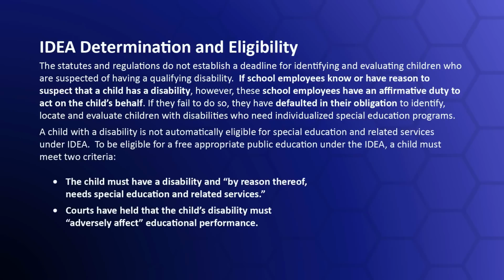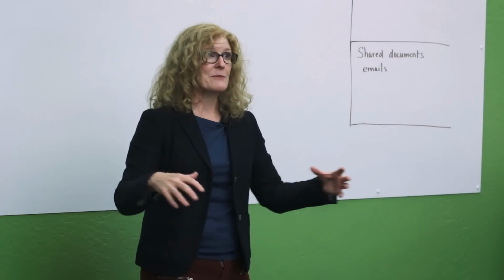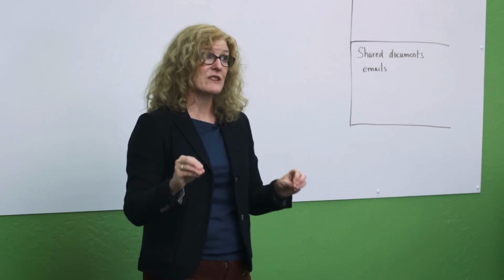Now, a child with a disability is not automatically eligible for special education and related services under IDEA. To be eligible for a free and appropriate public education under this law, a child must meet two criteria. So the child must have a disability and by reason thereof need special education and related services. And over time, courts have held that the child's disability must adversely affect educational performance. And here's another area where it might get tricky for you, because somebody might say, well, just how much of a difference does there need to be and how adversely does it need to affect? So there's some dialogue in there that sometimes gets tricky for teachers.